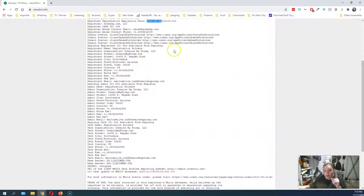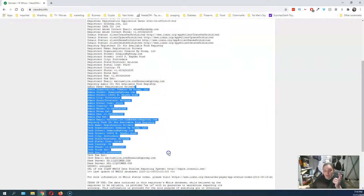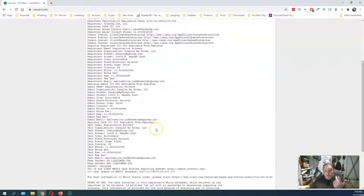All right, now we come down here and we're looking for the contact information. We can see it's got all the contact information: Scottsdale, U.S. phone numbers, faxes, addresses. Is that a red flag? It's got contact information. Nope, that's two green flags for me. They got their information filled out.